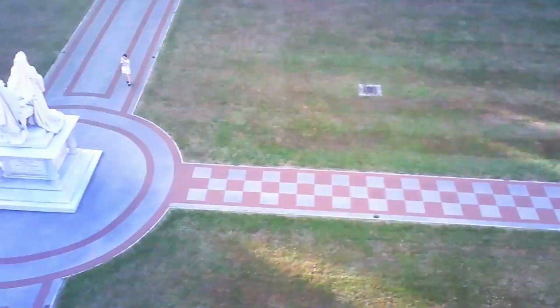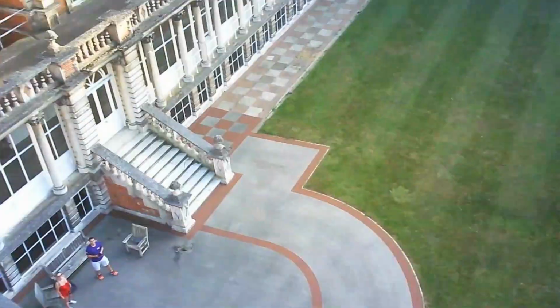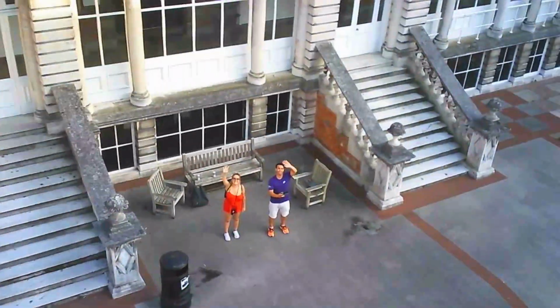So if you want to know more about how this L'Idea 16 drone compares to the other drones in the market, stay tuned and we'll talk about it later.